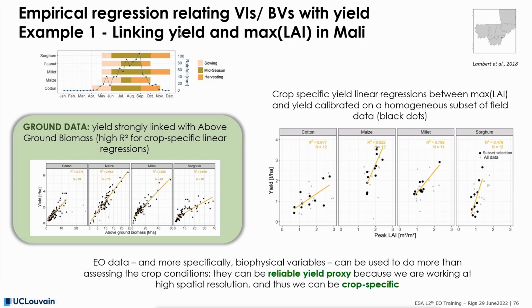Therefore, it seems that we can find some reliable proxy, but still, you see there are far too few points, and this needs to be developed. The cost of in situ data collection is probably the bottleneck of this evolution.